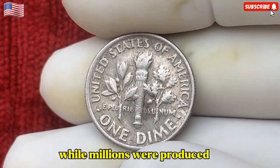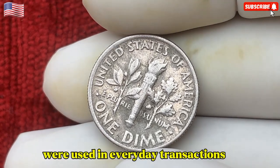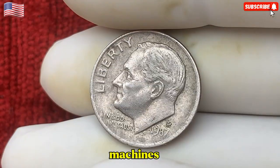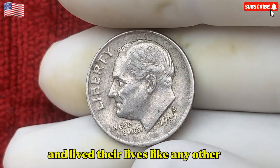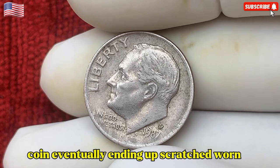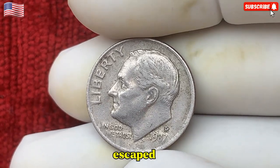While millions were produced, that doesn't mean they all survived. Most dimes were used in everyday transactions. They were passed around, scraped through vending machines, dropped in parking meters, and lived their lives like any other coin, eventually ending up scratched, worn, and forgotten. But a rare few escaped this fate.